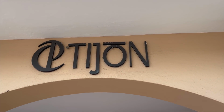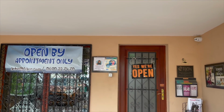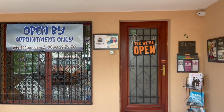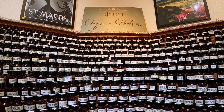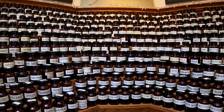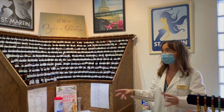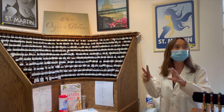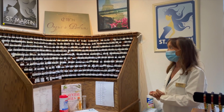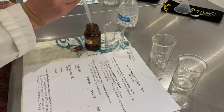products available. Speaking of classes, a trip to Tijon Parfumerie in Grande Case on the French side is truly a unique experience. Tijon offers a variety of custom fragrance creation experiences that are not to be missed. With assistance from Tijon's expert perfumologists, mixing oils to find your perfect custom fragrance is going to make your day.